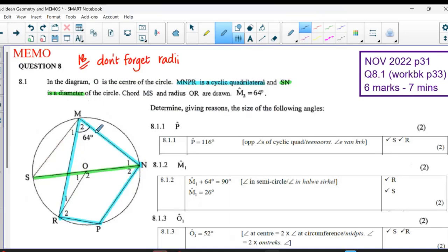Okay, so from here, if I want to find angle P, it is opposite angles of a cyclic quad. So this is going to be 116 degrees. Opposite angles of a cyclic quad, 1 mark for statement, 1 mark for reason. Next question, they wanted us to find M1, which is this angle over there. And I know that this comes from my diameter. I know angles in a semicircle add up to 90. And so M1 plus M2 must give me 90. And so M1 is going to be 26 because of angles in a semicircle.